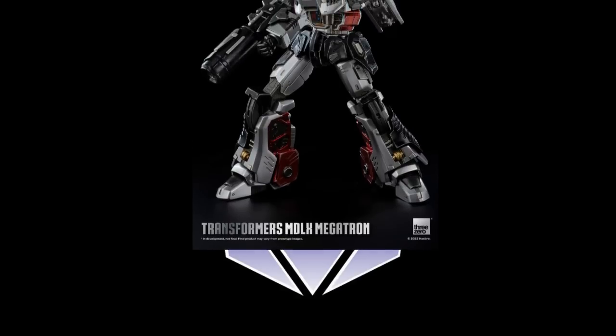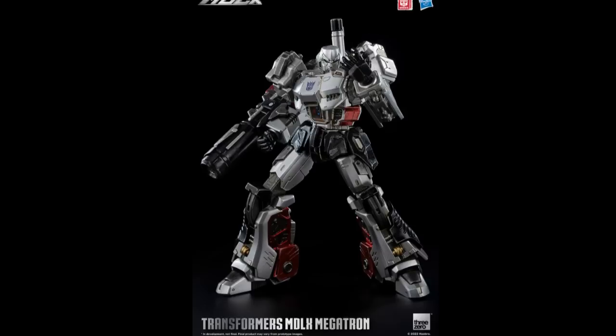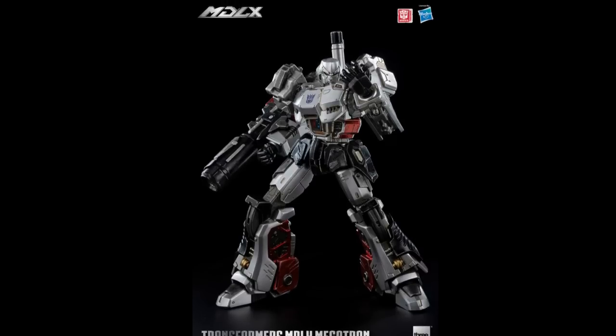So this week we did get more information on the MDLX Megatron. Now this is not the big one. This is the smaller 7-inch tall one. It has 45 points of articulation, will feature die-cast combined with paint applications, and a nice selection of accessories. It's going to be available in fourth quarter 2022, so later this year.